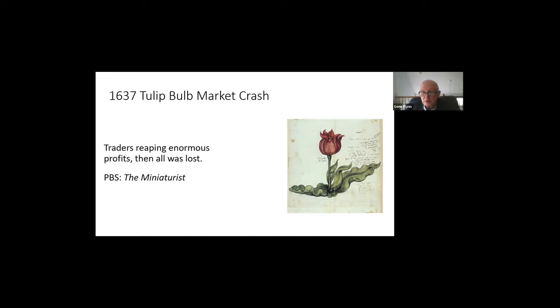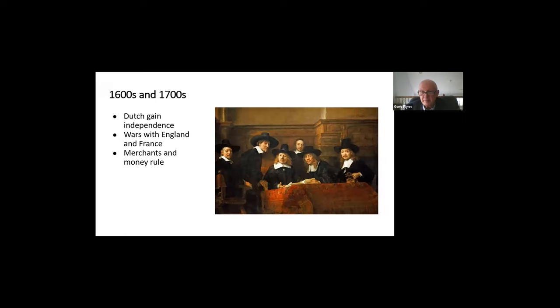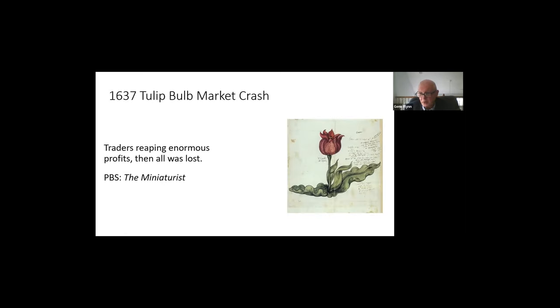Eventually, a rare tulip bulb sold for $200,000 in today's money. And so this was called a bubble. And even we've had stock market bubbles. It goes back to this experience, because eventually nobody wanted to buy that bulb for additional money, and they wound up going broke.